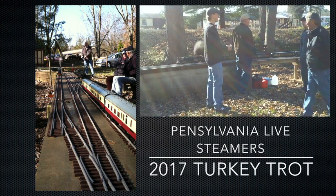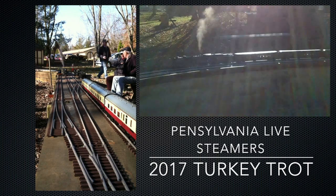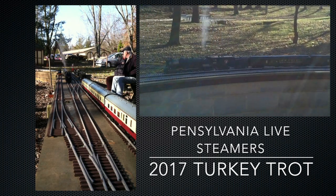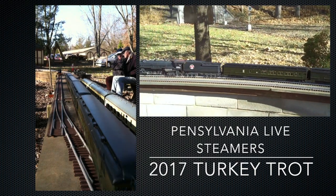Now for this scene I used a double picture-in-picture in order to bring some more interest into the scene in the horizontal format. You can see I have 2 clips of the same locomotive, one in vertical and one in horizontal.